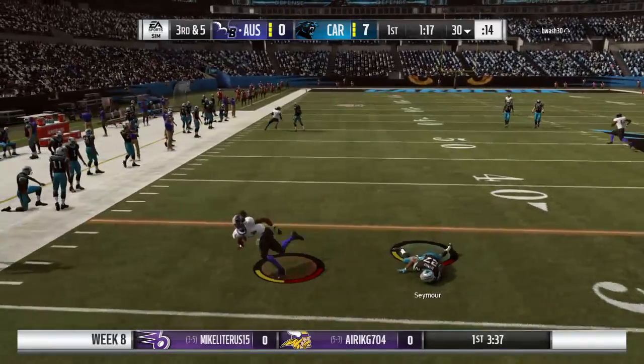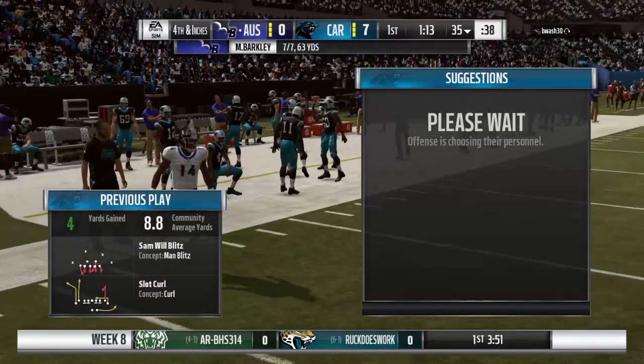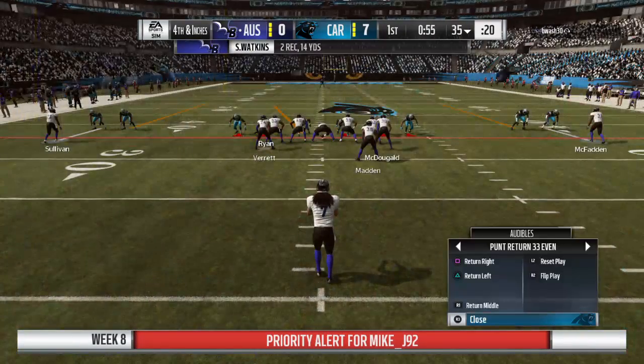Looking left side for Watkins, and he's got it. And he's able to take this one up to the 35-yard line. They get only 4 that time as that leads us to a 4th down.